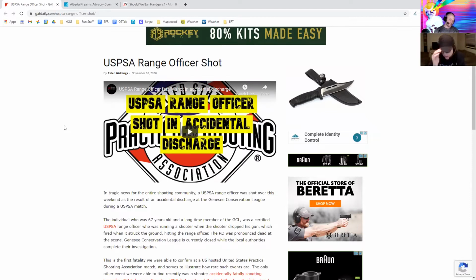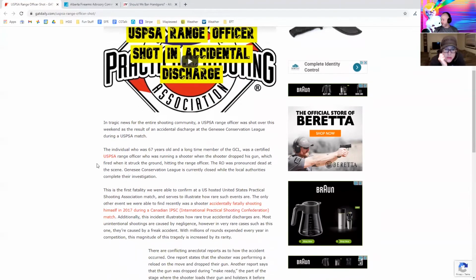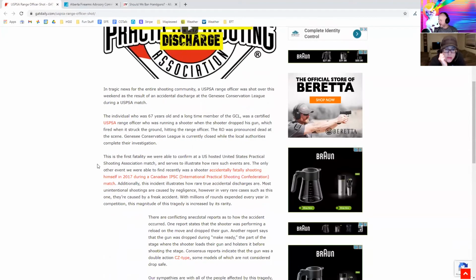The RO for a match was ROing, and the competitor missed their holster, and during reholstering, their pistol dropped, it went off, and it killed the RO. Oh, shit. Yeah, this was at the Genesee Conservation League. Where's that? I'm not sure. We have the Genesee Range, technically, out in Alberta here. I'm not sure where it is in the U.S.